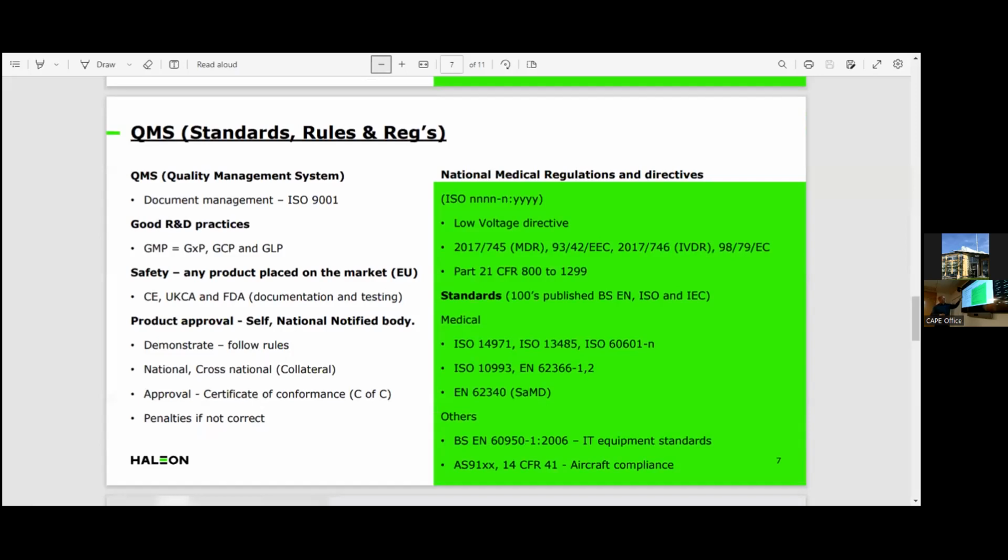Some key standard regulations, and these are the ones that are driven by the law. There's the low voltage directive, which applies to most equipment in manufacturing that's below a 50-volt level. And that has a set list of criteria that you have to meet to be able to market it and sell it safely.